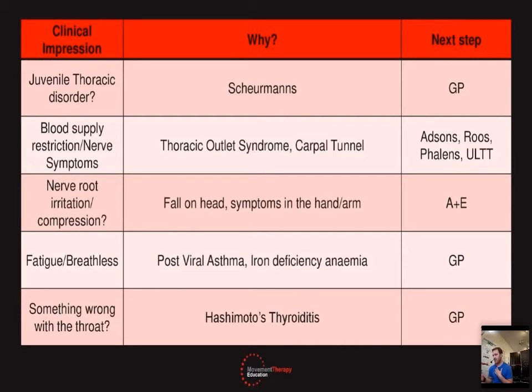And I think a couple of you on the Facebook page came up with that, so that was really good. And then this one is a real kind of curveball. You've probably never heard of this before, but something wrong with the throat could be something to do with the thyroid, and it is linked to pregnancy as well. It can be more prevalent with pregnancy. It's Hashimoto's thyroiditis. Okay, so we're going to have a look at that in a bit more detail.